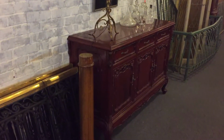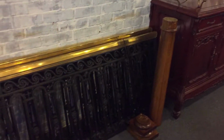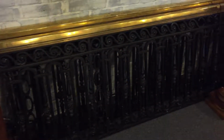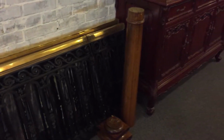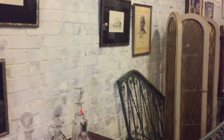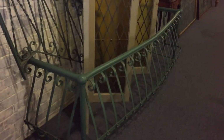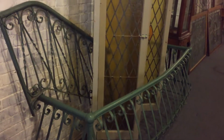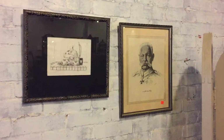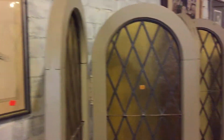There's a nice rosewood piece, nice buffet. Fabulous iron railings. These are very, very heavy and old. Nice set of railings there. Again, more oriental art. Here's a nice railing set right there. Look at that gorgeous old railing set. And a nice pair of stained glass panels. Got more oriental art, and there's some German art as well.